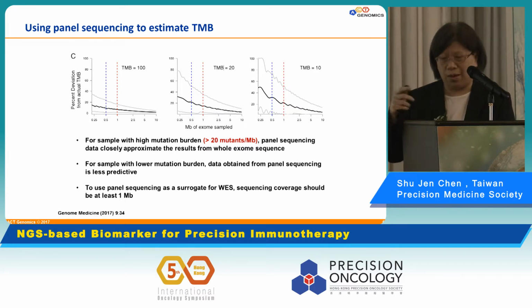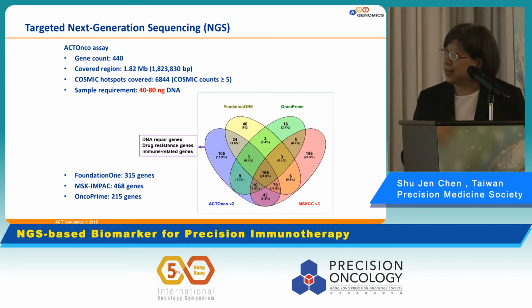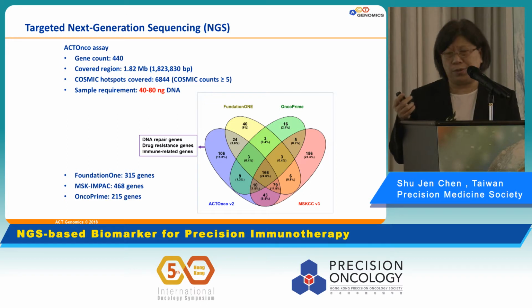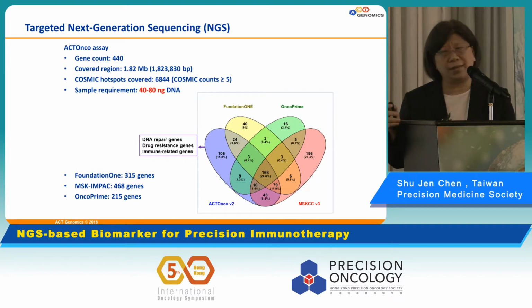So these are all studies done by a single company. But in addition to Foundation Medicine, there are also many other panels that have been approved or are in the process of being approved. So for example, Memorial Sloan Kettering has a panel that covers 468 genes.